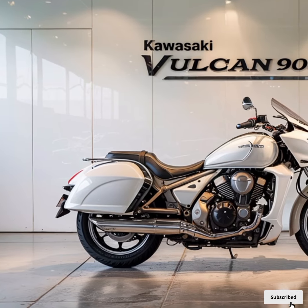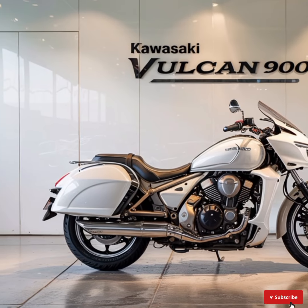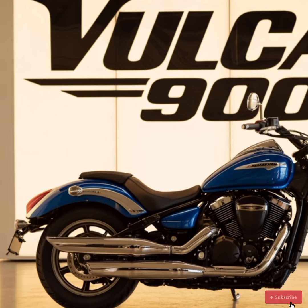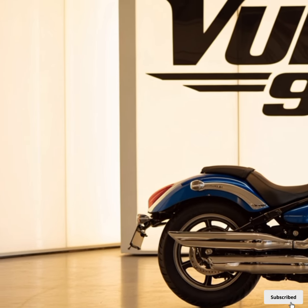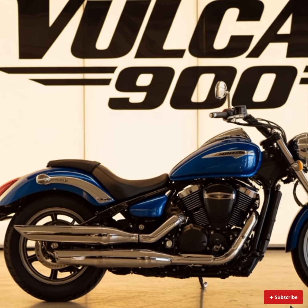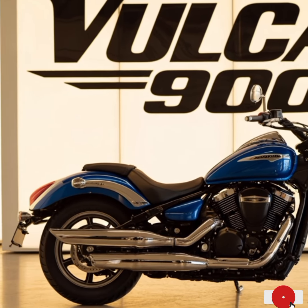out of corners. Another underrated advantage of the Vulcan 900 is its build quality. Kawasaki's craftsmanship is visible in every weld, every finish, and every surface. The paint has depth and richness, the metal feels substantial, and the controls have that tactile precision you only get from a well-engineered machine. The reliability record of this platform is also stellar. Many Vulcan 900s from the 2000s are still running strong with minimal maintenance, and the 2025 model continues that tradition.